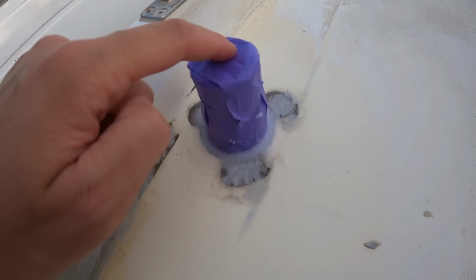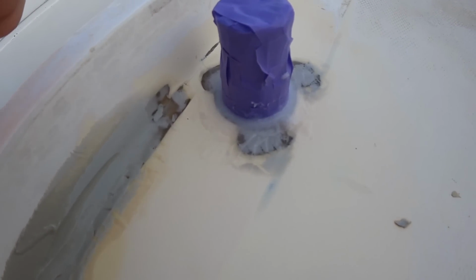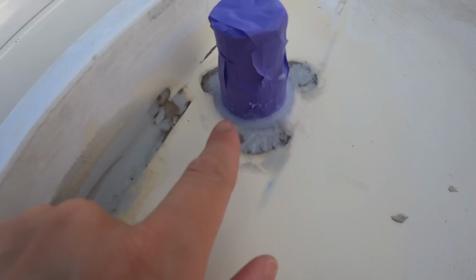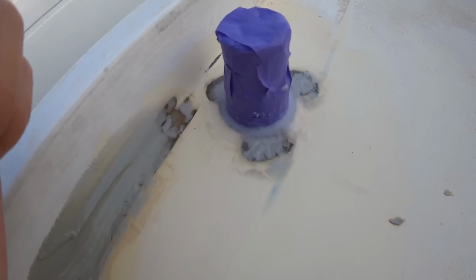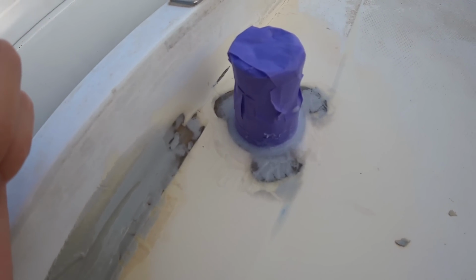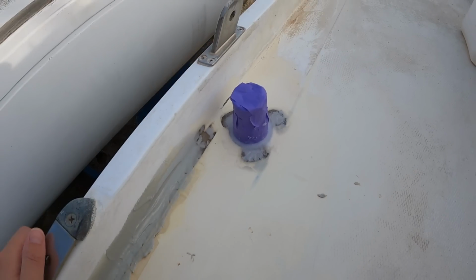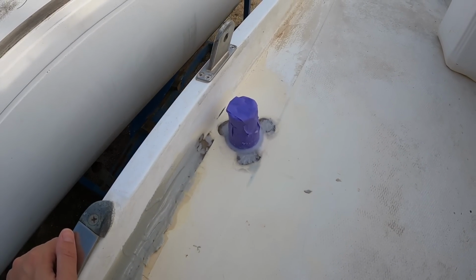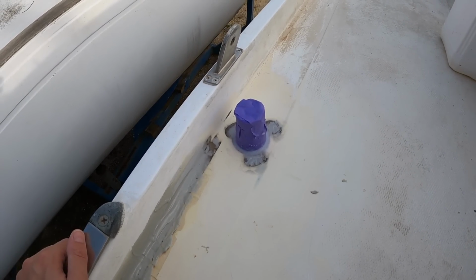The massive leak has also been addressed. This is the filler cap for the water. I've put it upside down and I've put some filler around because this one is a bit smaller than the one that was there. So once that is dry, it can be sanded, painted, and then we can put this on. And no more water coming in. At least not there. Yeah, as Stuart says, at least not there.